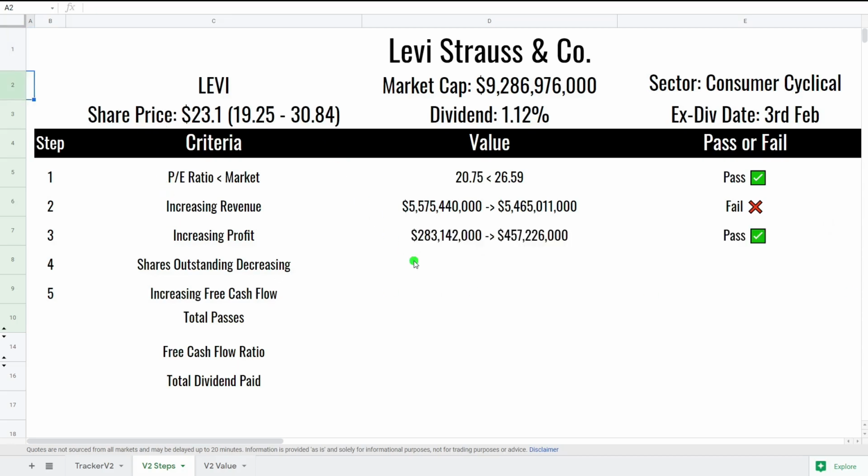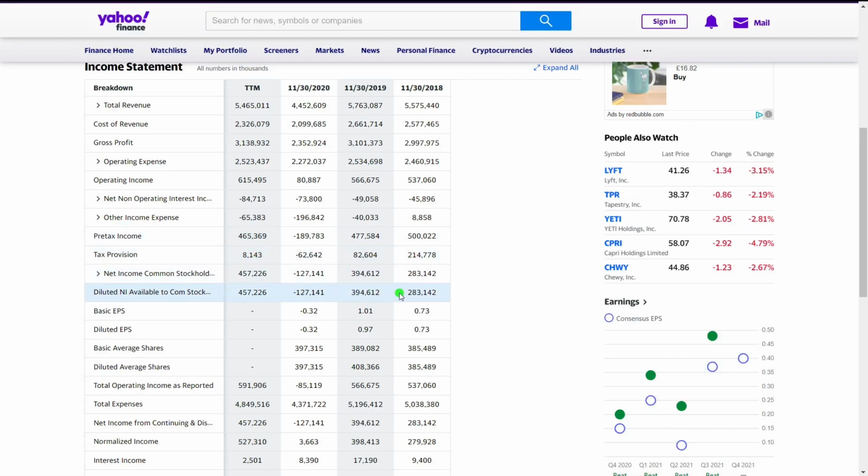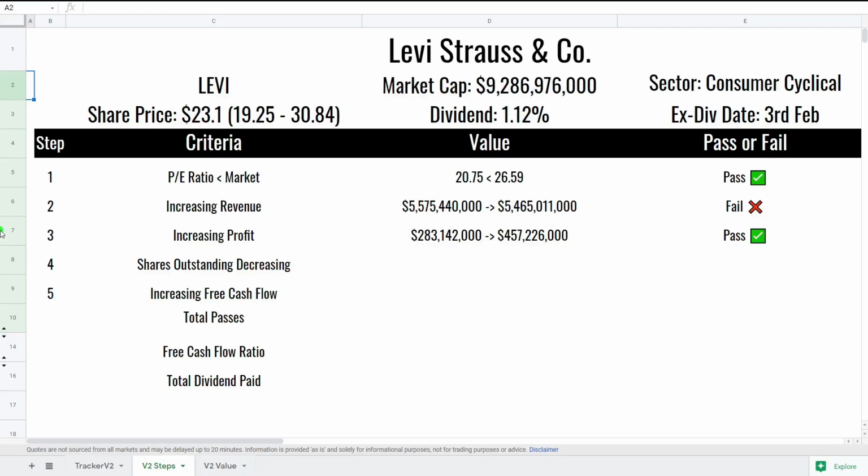And as you can see here, profit has increased 283 million to 457. And if we go back to here again, you can see the profit was up in 2019, down massively in 2020, and rebounded strongly. So even if we take this as an outlier year, you can see that profit has steadily increased.